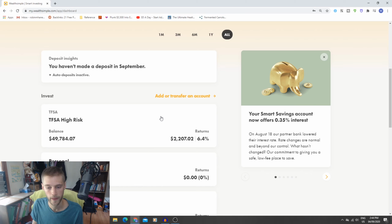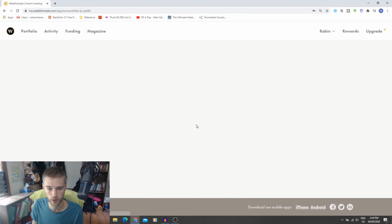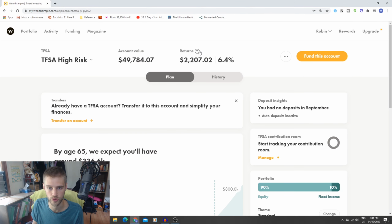And just so you guys know, as of right now, that $2,207, I'll do a quick little return check here to see how much it is in returns, and that is about 3.9%, just under 4% in total returns for this portfolio over the course of a little bit over a year. So not too shabby.